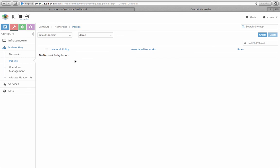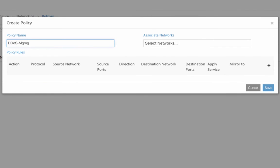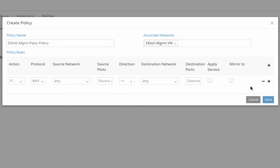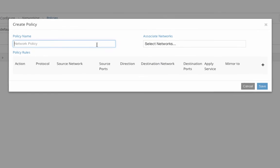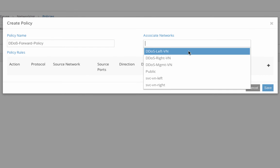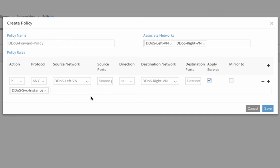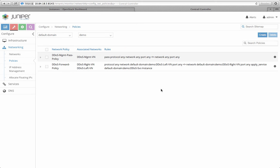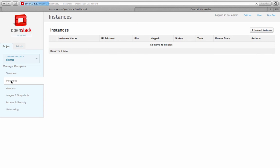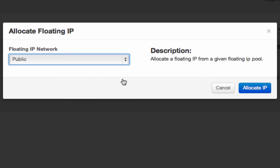To access the DDoS Management Console from anywhere, I create a policy to pass all traffic to DDoS Management VN. To direct traffic to go through my DDoS Secure service, I create another policy called DDoS Forward Policy. For all traffic from source network DDoS Left VN to destination network DDoS Right VN, I apply the DDoS Service instance. Now let me assign a public IP address to my DDoS Service instance so that I can log onto the management console.